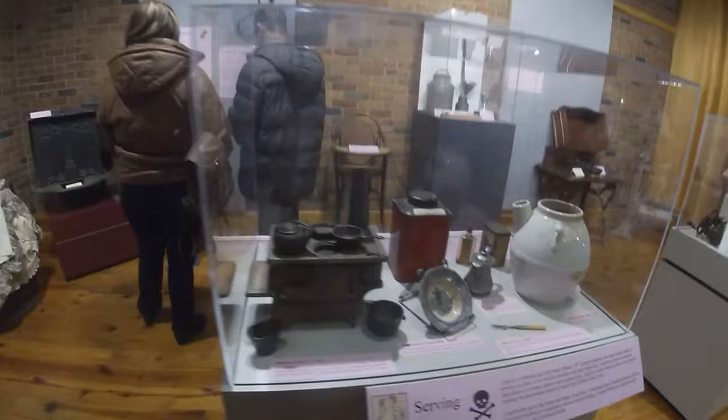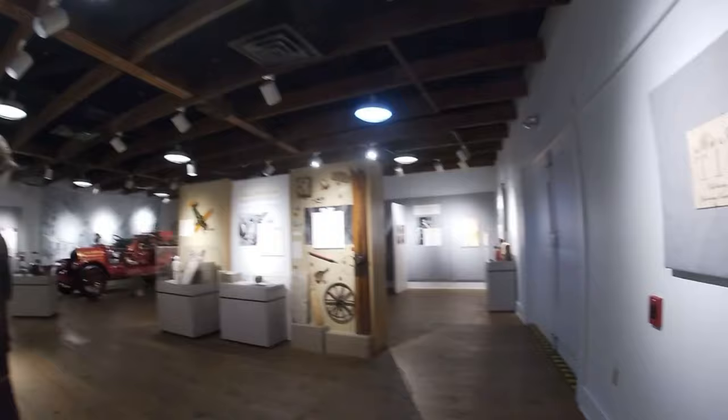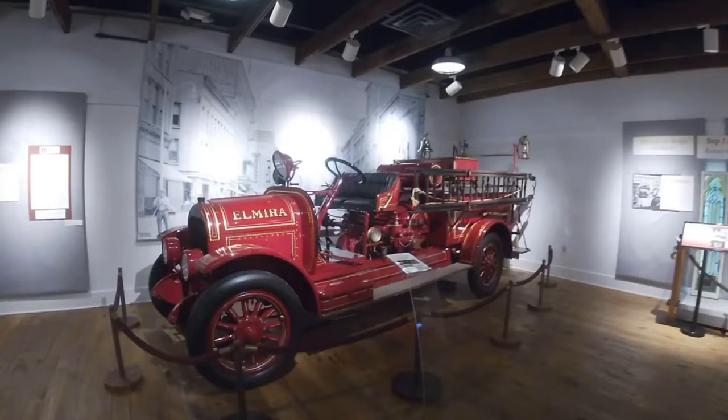Eric, you might want to check this room out. There's a cool fire truck here. Come here, the first fire truck. Okay, suit yourself. Skis in this area. Folks would go snowshoeing and skiing, being that it snowed here for 6 months out of the year almost.